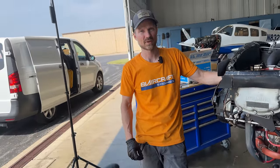We inspected all the gears that were inside the rear case and everything looks really good. I'm pretty confident that we're going to be good to go. The case looks really good. There's no cracks in it. We didn't see any metal chips. We didn't see anything to be alarmed about.